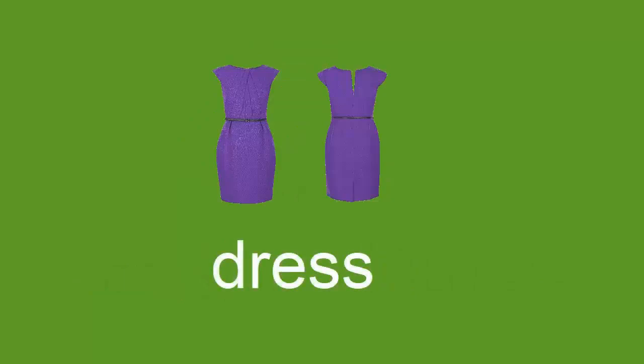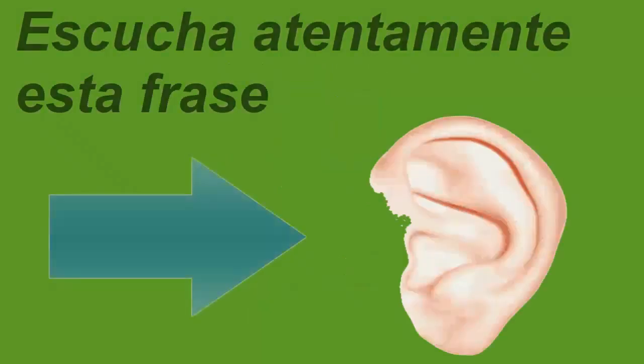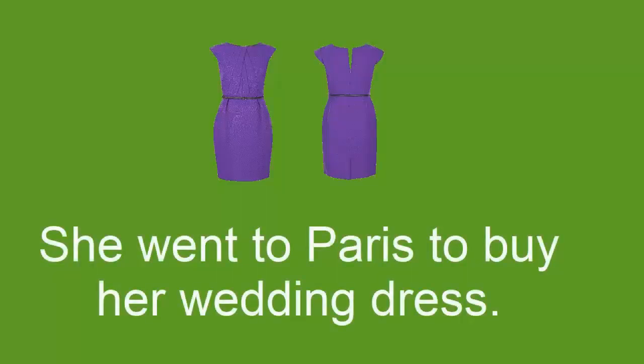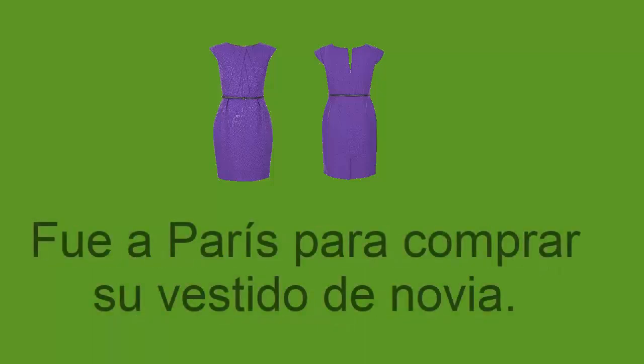Dress. She went to Paris to buy her wedding dress. Fue a París para comprar su vestido de novia.